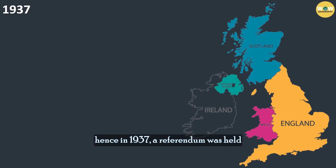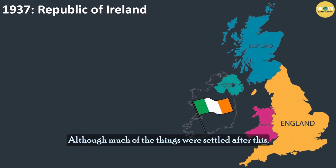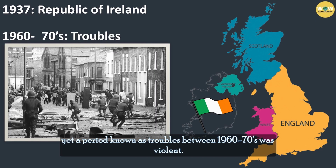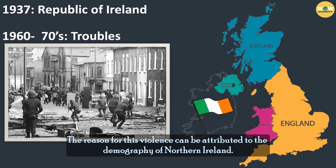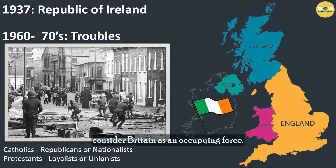Hence, in 1937, a referendum was held and it led to Ireland becoming a fully independent state. Although much of the things were settled after this, yet a period known as troubles between 1960s and 70s was violent. The reason for this violence can be attributed to the demography of Northern Ireland. In Northern Ireland, a quarter of the people, mainly Catholics, consider Britain as an occupying force.